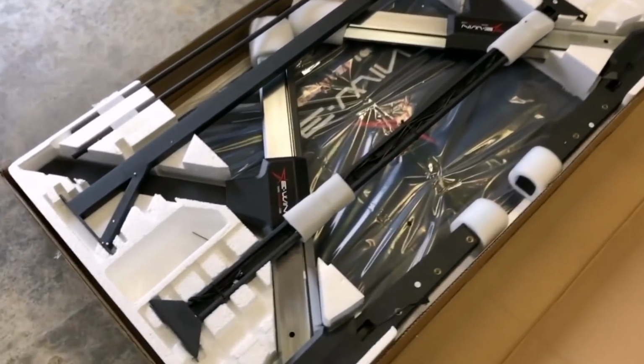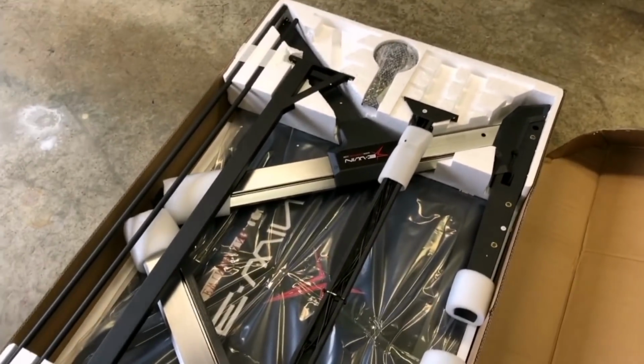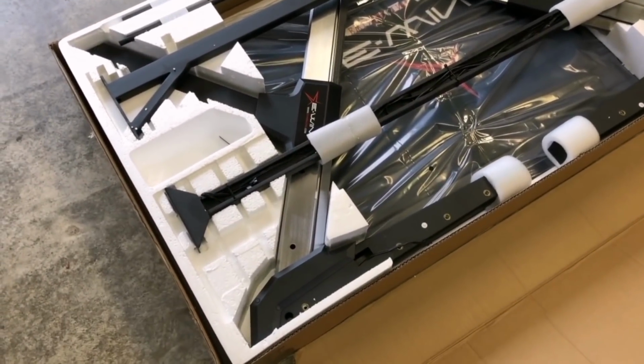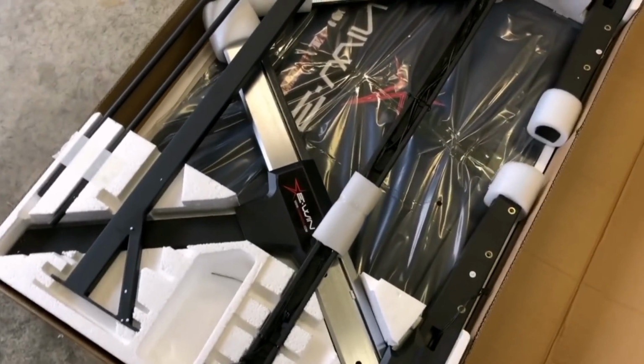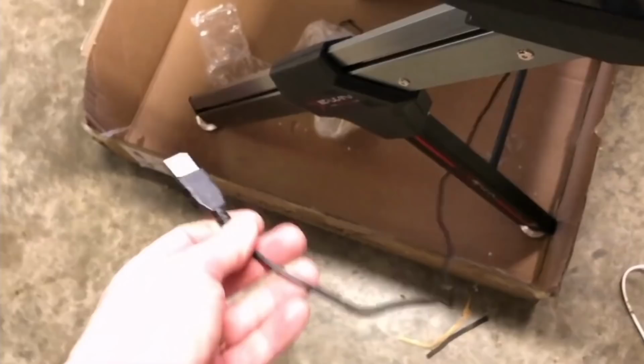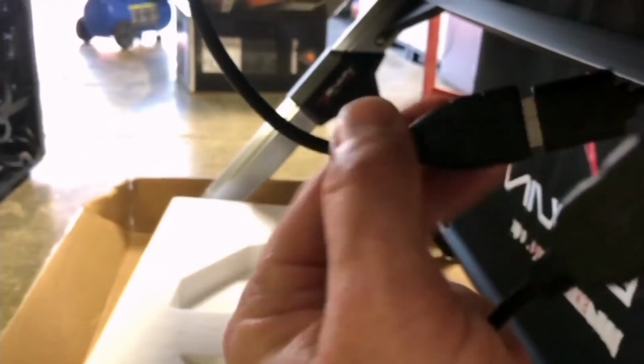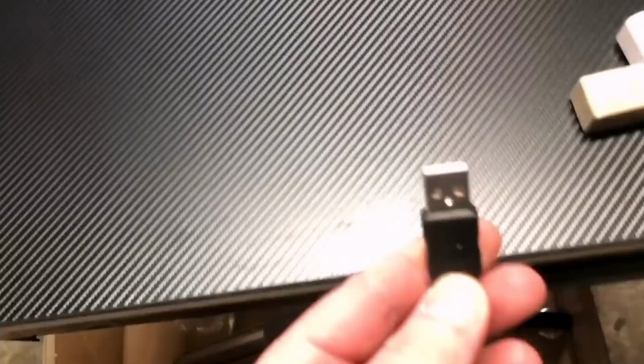So there are all the goodies. And I need to get these out one by one and go through them and make sure everything looks good, sometimes in shipping things. Here is the long cable that goes underneath here. And then this is the short cable that connects up to there. So I'm only connecting the long cable to the power source.